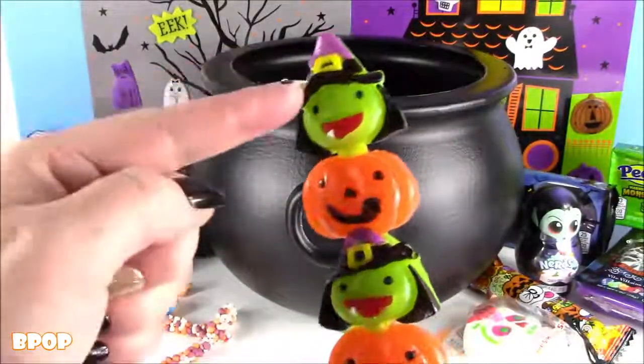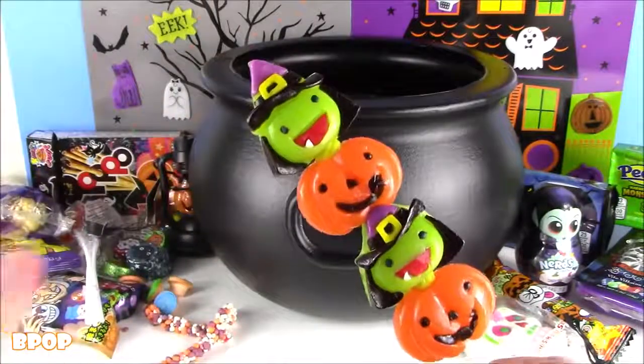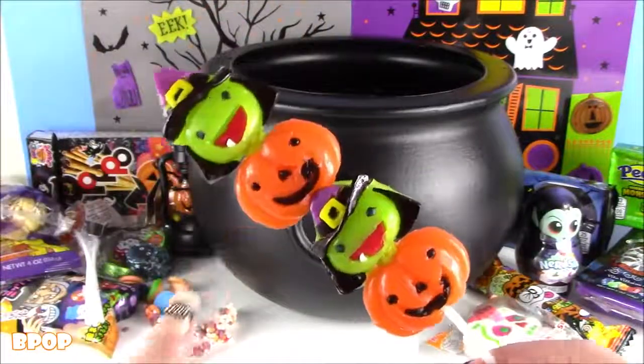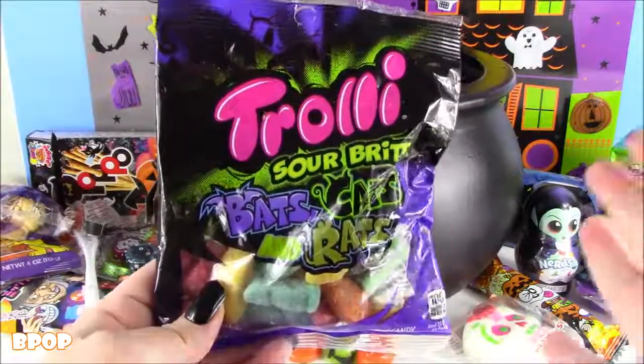Look at this. They're all stacked up. Doesn't even look edible. It looks like some kind of rubber, but for sure it's gummy candy. We got the witch pumpkin, witch pumpkin. I love this one. Probably one of the cutest. Can't do Halloween without the trolley. We got the trolley gummy candies here.